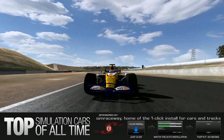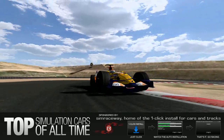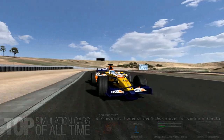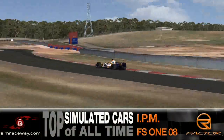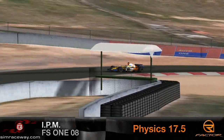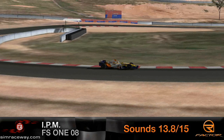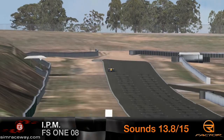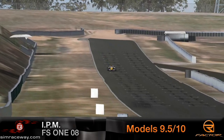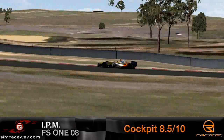Yeah. Alrighty. So again, Renault, driven by Alonso and Nelson Piquet Jr. I love this car. Yeah, the guys at IPM did a great job. Mod for rFactor. InternationalPro-modding.com. You want to go check out their website. They're working on the new version, the 2009, which is actually last year's cars. Yeah, they did pretty much every year so far. 2006, 7, 8, and now 9 they're working on.